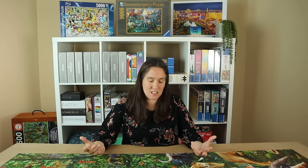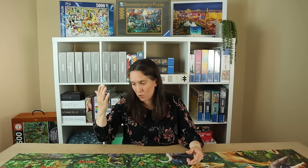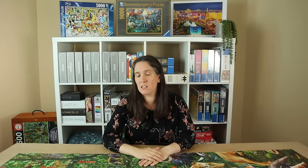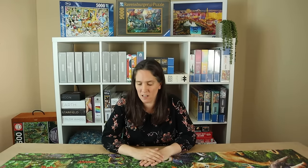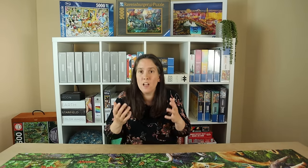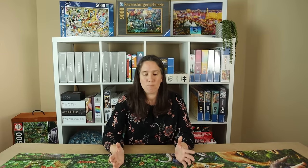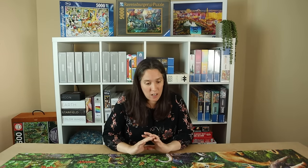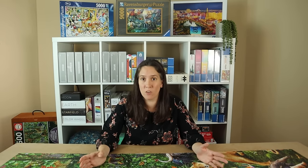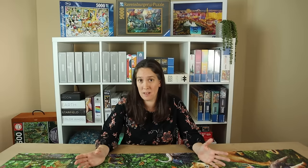And obviously against the backdrop of that, all the lovely birds and butterflies and monkeys and lions and stuff just really stand out against it. And it's almost like 3D when you look at it, like they pop out at you. The colours are just so lovely. So, you know, I can't fault Educa in that sense. I just think the images on the finished puzzle just look amazing.